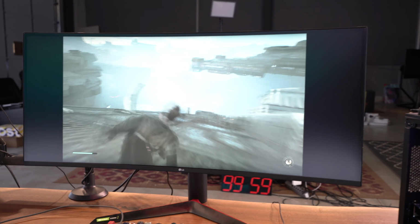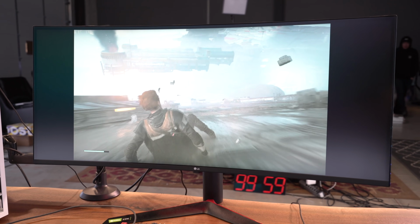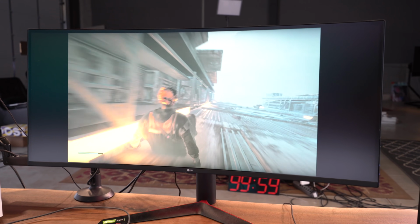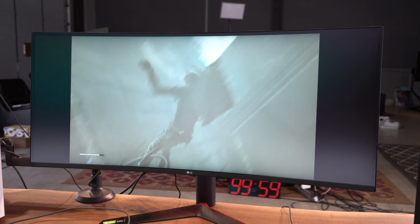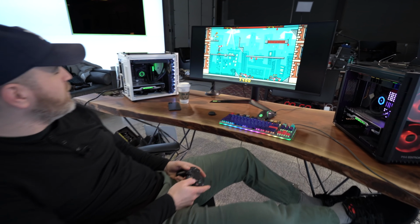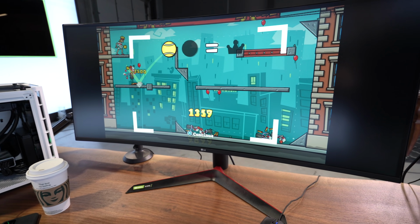Oh, look at this. Oh man. Oh, what a slide. Yeah, so no weapons yet. I haven't got a lightsaber or anything like that. It's been a lot of jumping and climbing and stuff like that. I'm not complaining though, I kind of like that. Ooh, look at that. Oh, yes!